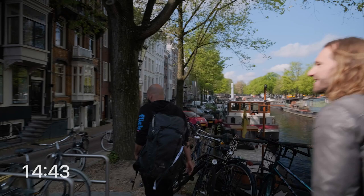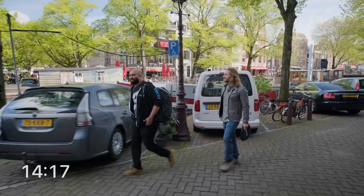Let's see if I can find something fun. I feel really good about this. Yeah, because you don't have to do anything. Let's see. Amsterdam always has these nice, how do you call it, facades of a building. Oh, here I might see something cool with a little bit of blue.